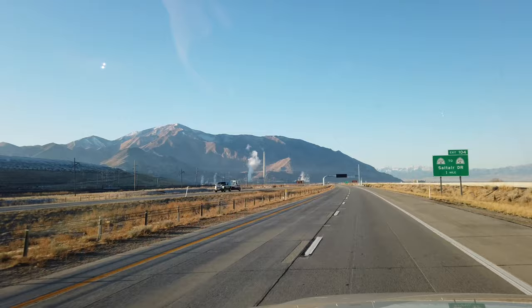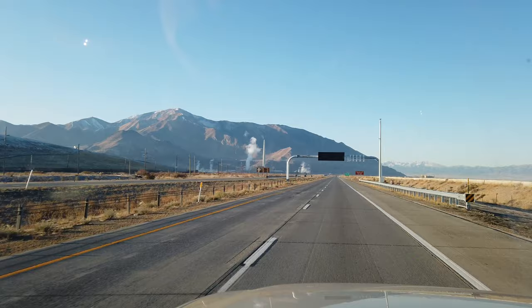Let's check it out. So there it is, 1,215 feet tall. 1% of the world's copper has come out of this mine, and it's still in operation today. This whole damn mountain must be made out of copper.